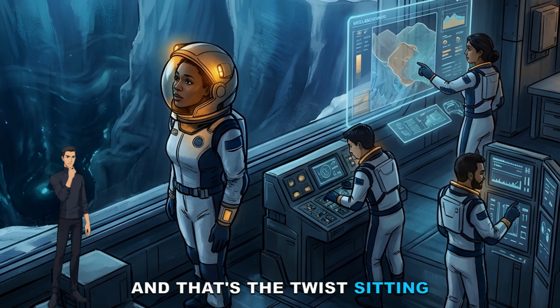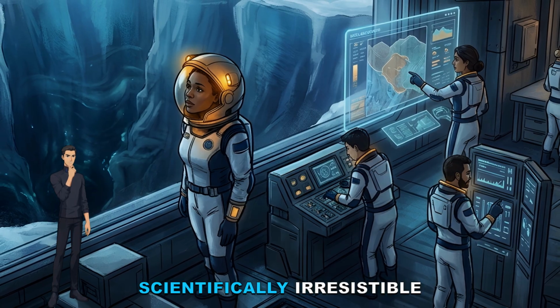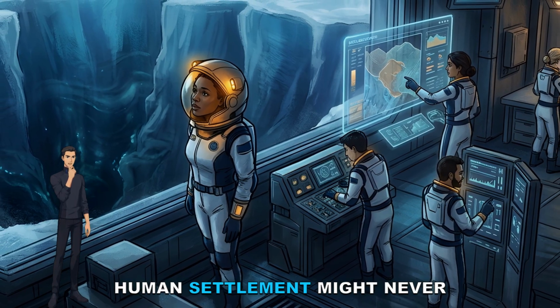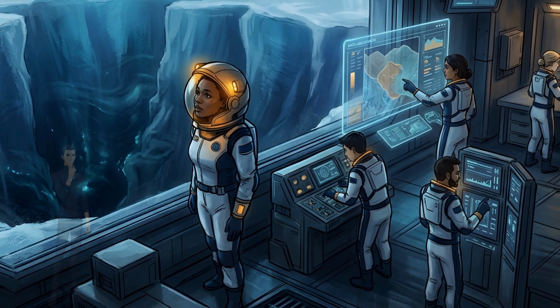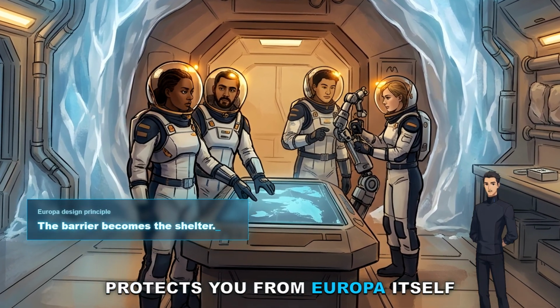And that's the twist sitting at the center of Europa. Its enormous ocean is exactly what makes the moon scientifically irresistible, yet the safest human settlement might never touch that ocean at all. You'd survive under Europa's ice for one simple reason: the ice protects you from Europa itself.